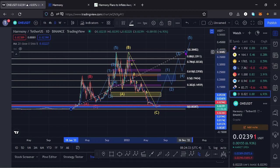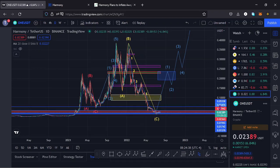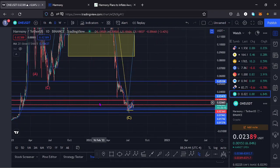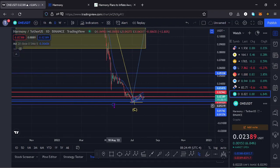But before this plays out, there are key movements that we need to first look at down here so that we can see whether the price of Harmony One is going to continue breathing back to life by breaking out of those patterns that we have information on at the moment.